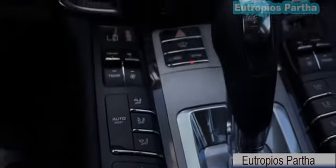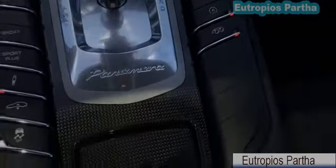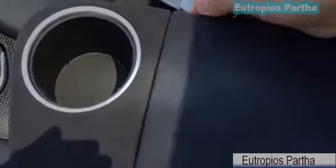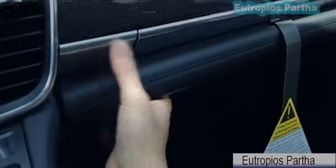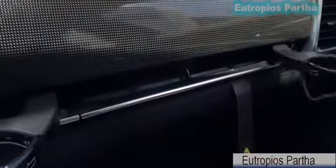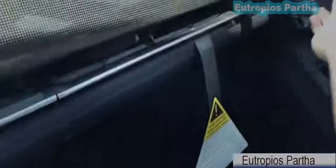And here you have all your different function buttons, temperature control, dual climate control, heated seat. Here you have your ashtray and the cigarette lighter. Here's the cup holder, center storage compartment with USB and auxiliary input, as well as the 12-volt power outlet. And here you have the glove box compartment. Right there you also have another two cup holders. Very nice.